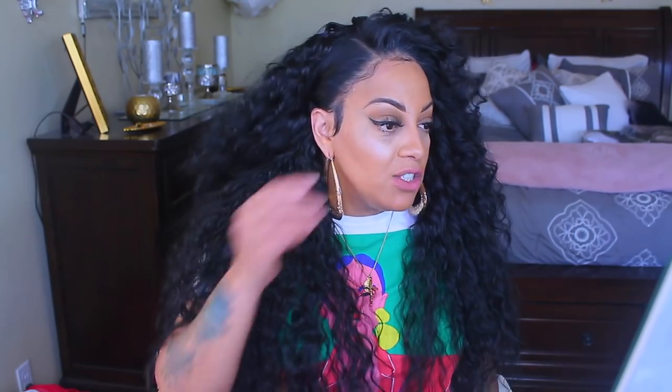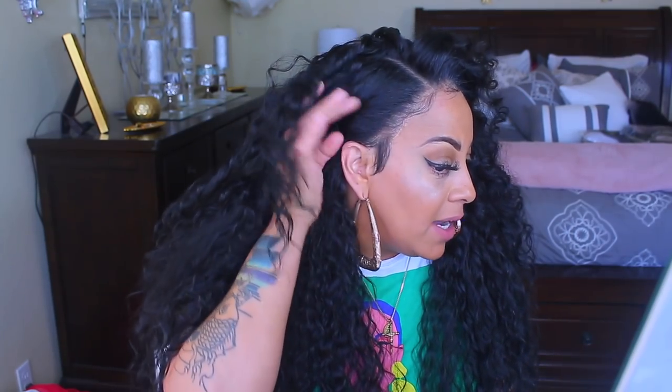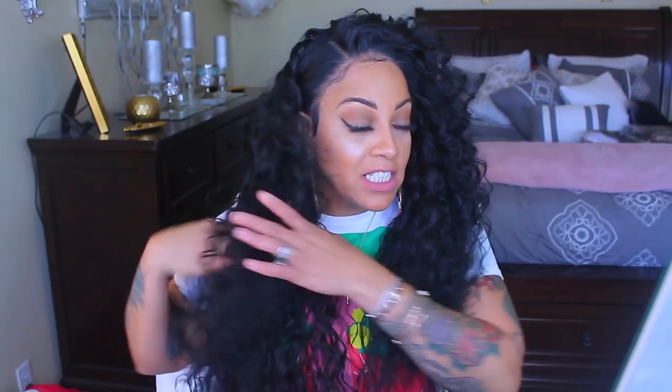I like it. But as you guys seen, I had to twist it behind right here and bobby pin it, only because it was so much hair, it was just swelling me up, or just drowning me. So I didn't want it to be all in my face. But that's the good thing about these wigs. You can do this and nobody will know the difference.